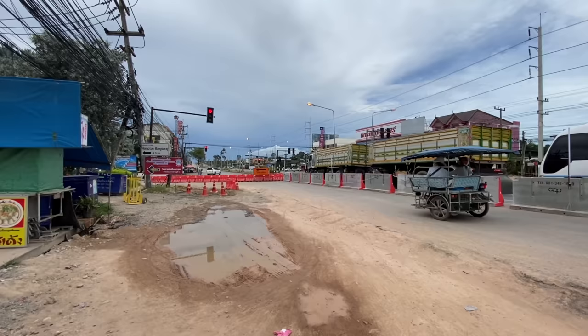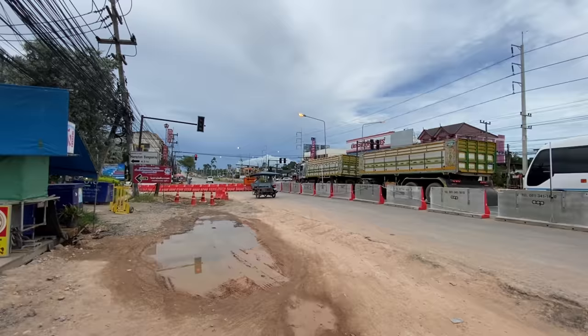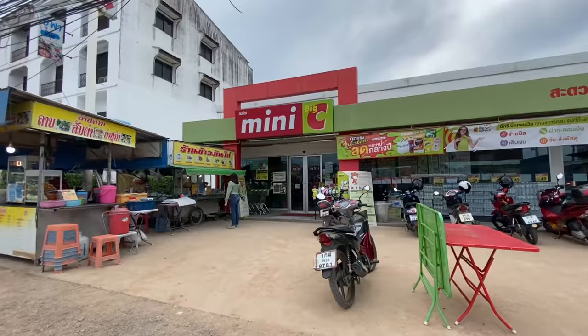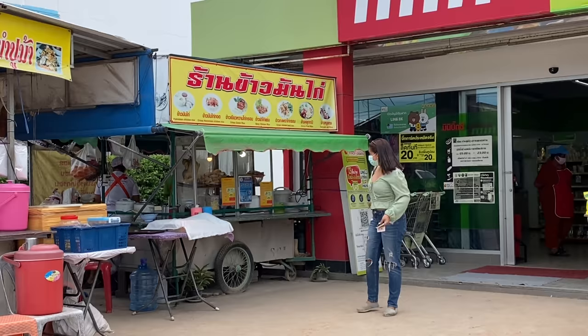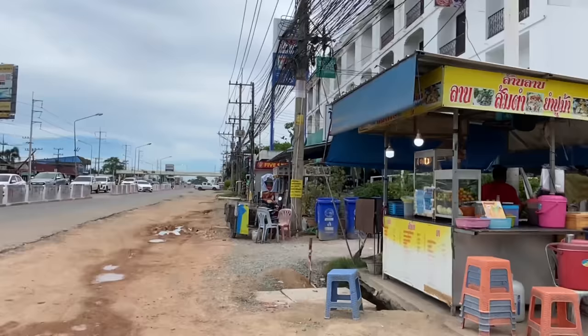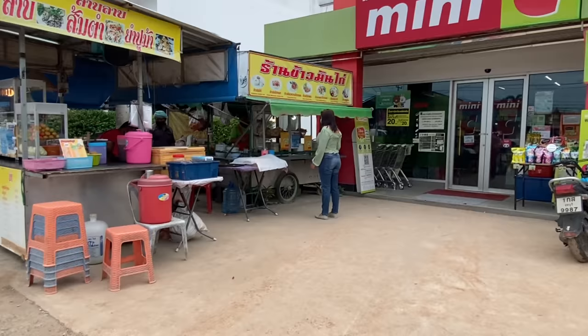All right, lunchtime today. We're right on the main strip here of Sukhumvit Road in Bang Sarai at the Mini C. There's a bunch of little food stands out here. And Phi is getting the chicken. It's just the chicken sliced up with rice and a dipping sauce. It's a Thai staple. She loves this. And they got the five-star chicken down there. It's not always open. That's really good fried chicken. But let's see what she's getting here.